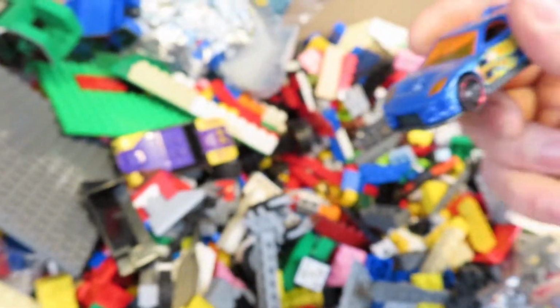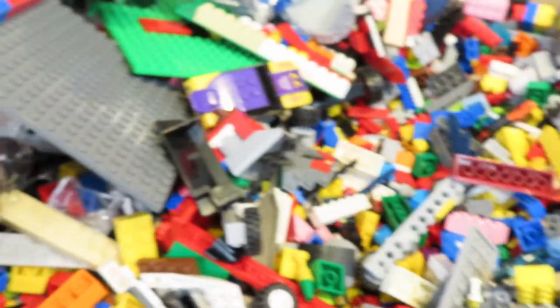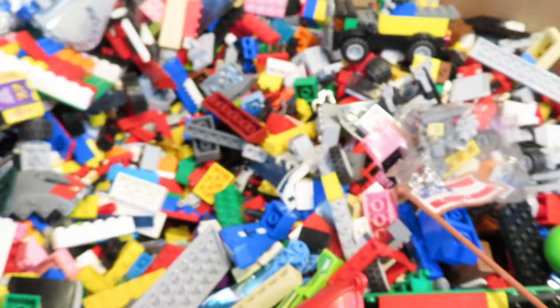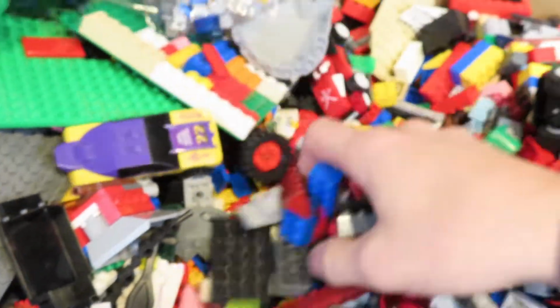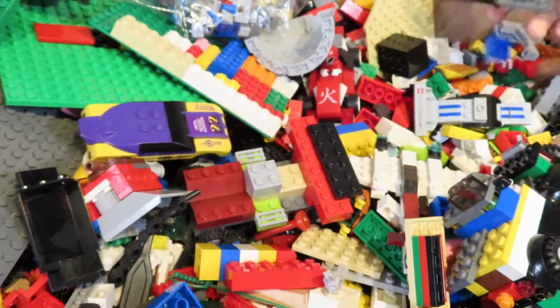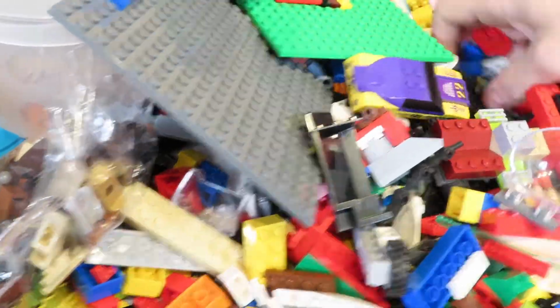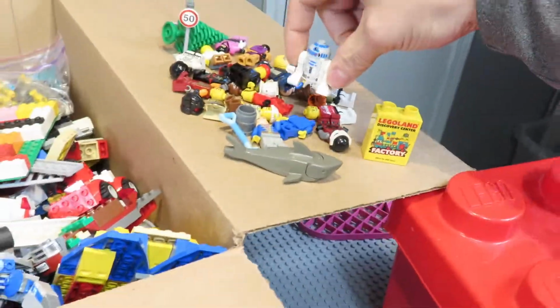Another toy car. Who doesn't love some Hot Wheels? Put that in the miscellaneous pile. Some ladders. Lots of useful pieces. Some hair. I'm really trying to find this one piece. Or it's not even Lego pieces, but it's a Lego product, though. Here's R2-D2. Whoa!